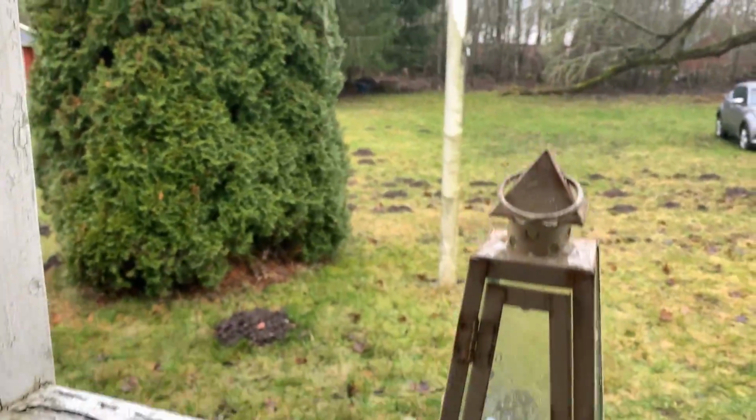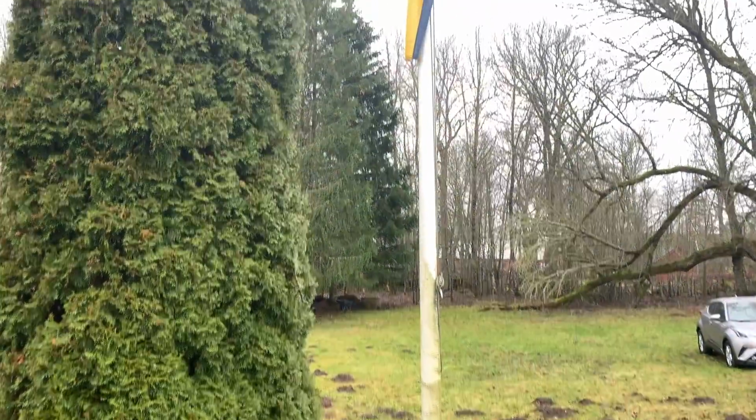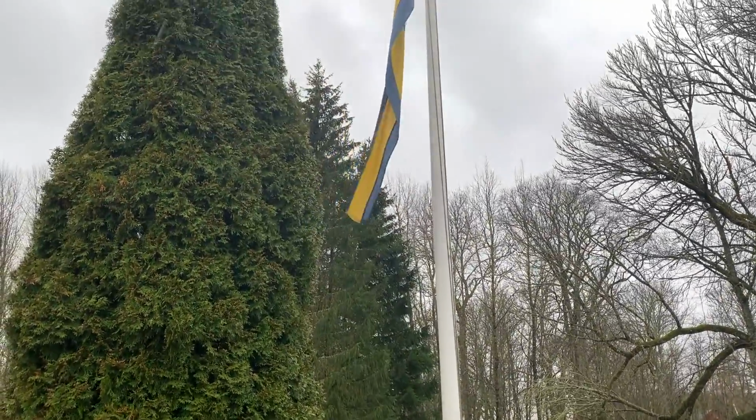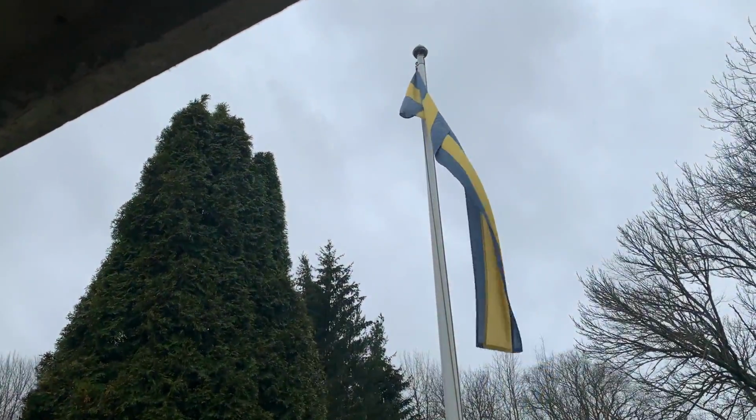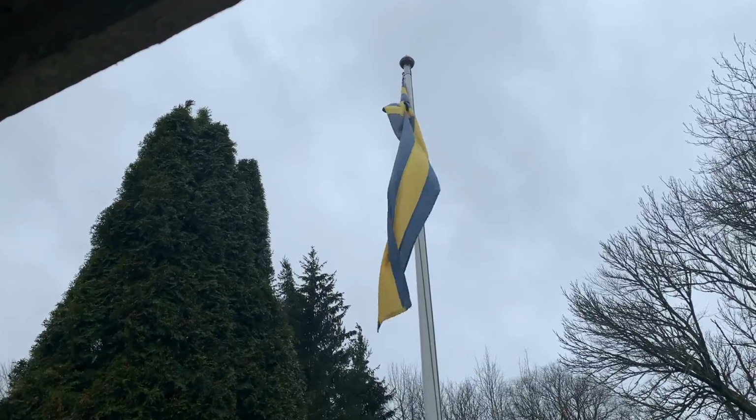Every self-respecting Swedish home has a flagpole. When we're at the cottage, we always fly the Swedish flag. It's our way of saying Sweden, you rock.